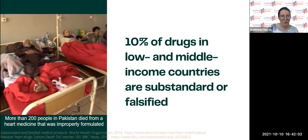Substandard and falsified medical products are difficult to detect because they are designed to appear identical to the real thing, and in many cases, they don't cause an obvious adverse reaction, but they will often fail to properly treat the disease, which can lead to serious health consequences, including death.